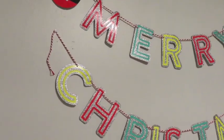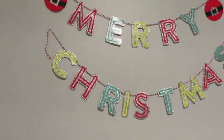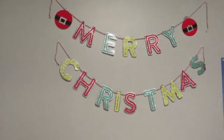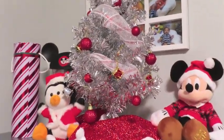I think the rooms turned out so cute, and it really just sets the tone for me to start to decorate the rest of the house. So from here, I go into my kitchen and then living room space and the tree and everything.